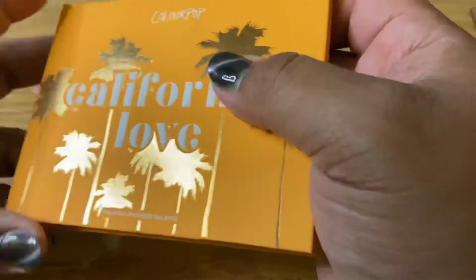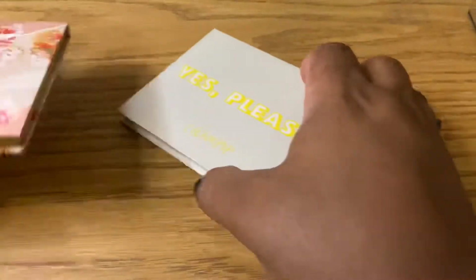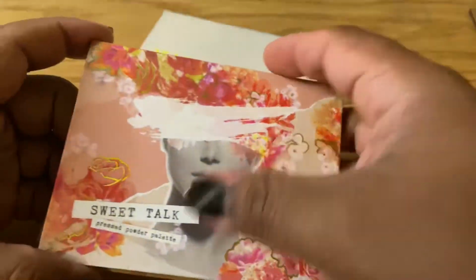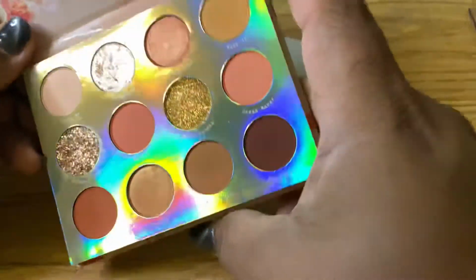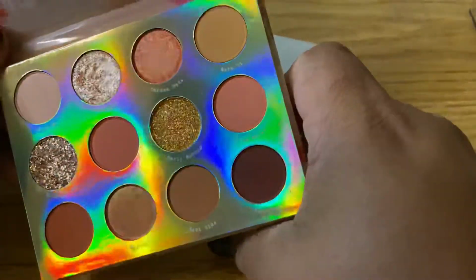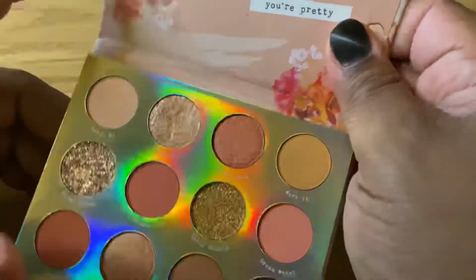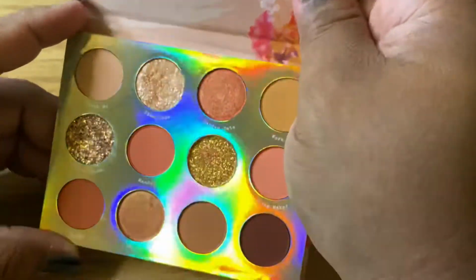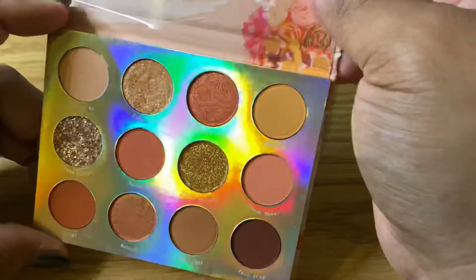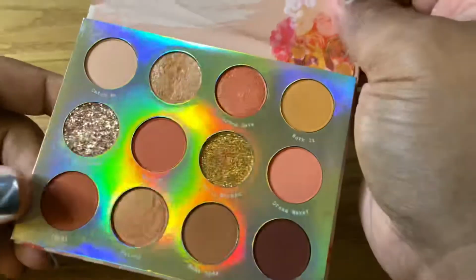So beautiful. They could have done better with the packaging, but you know. Ooh, these two right here. So first is the Sweet Talk palette. This one is a stunning palette that gets overlooked many times, but it's all good. I haven't used it yet. I only got it when I was collecting palettes, like collecting the Colourpop palettes, but it's stunning. Like the rosy tones and that Super Shock shadow right there.